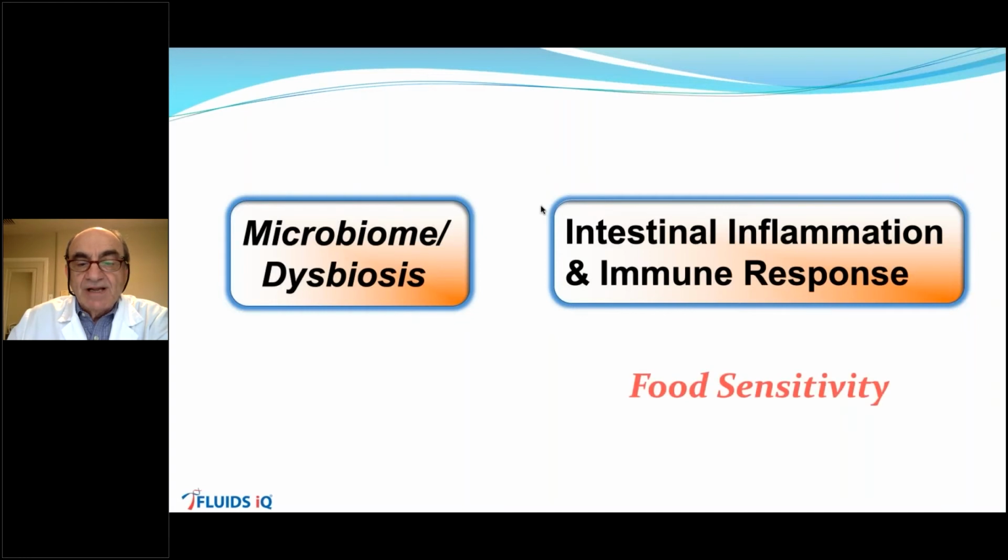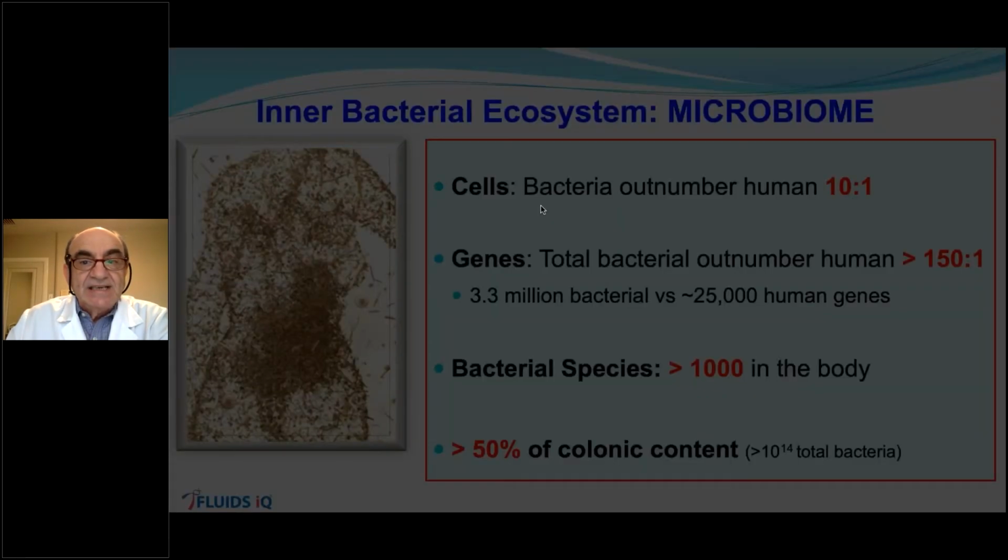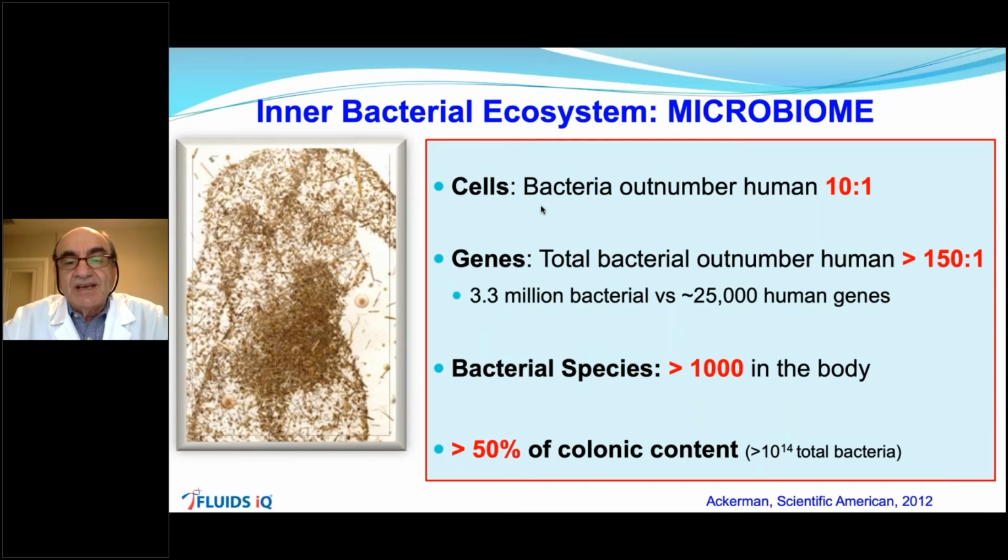Let's look at the microbiome and the gut, and look at something about food sensitivity and Candida, which is a yeast. And in order to understand that, we do need to know something about this inner bacterial ecosystem that we lovingly call the microbiome. The cells and the bacteria in the intestinal area and the rest of our body, on our skin and other areas, outnumber our human cells 10 to 1, as I mentioned earlier, 10 to 1 or even more. And the total genetic material in these cells outnumbers the human genetic material by 150 to 1. So there are well over 3 million bacterial genetic codes versus about 25,000 human genes, which we now know exist after the Genome Project.